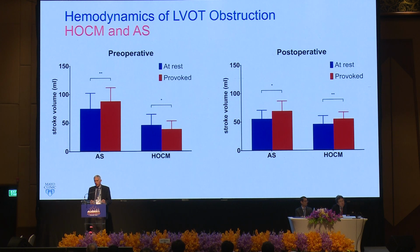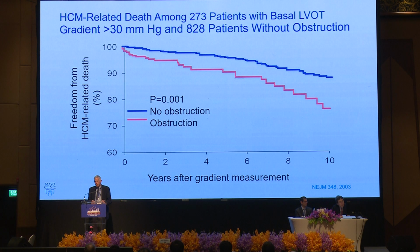With aortic stenosis, if you give a PVC to the heart, you get augmentation of a gradient and augmentation of flow. In a patient with hypertrophic obstructive cardiomyopathy, if you provoke a PVC, you get an increase in gradient and actually a decrease in stroke volume. After surgery, with both aortic stenosis and hypertrophic cardiomyopathy, you get an increase in stroke volume when you relieve obstruction. And that's why patients feel so miserable when they exercise with hypertrophic cardiomyopathy.